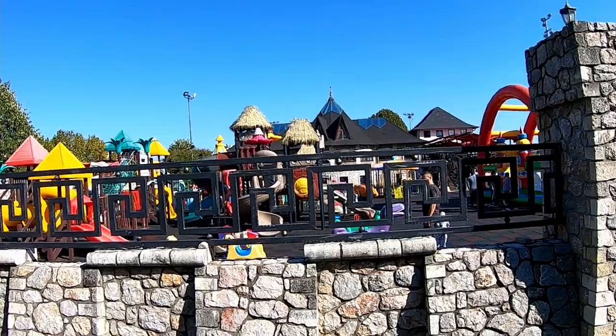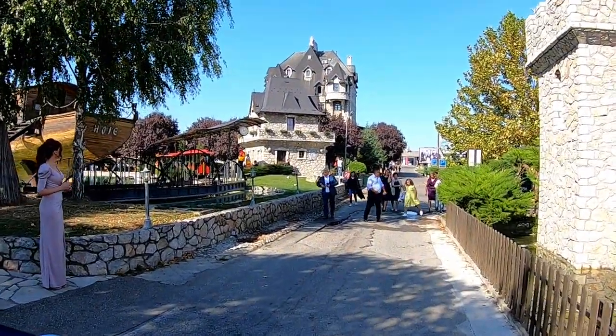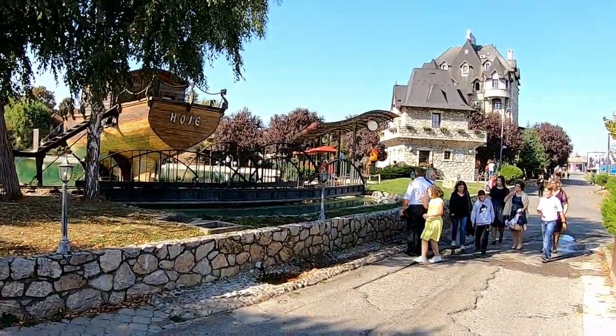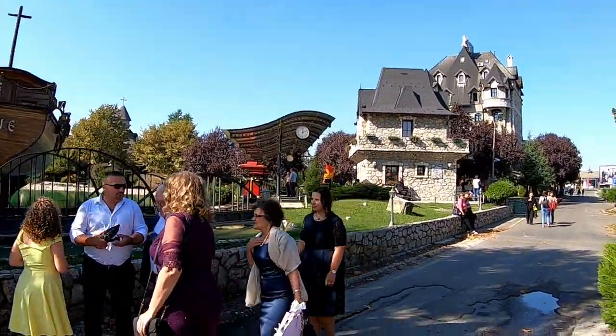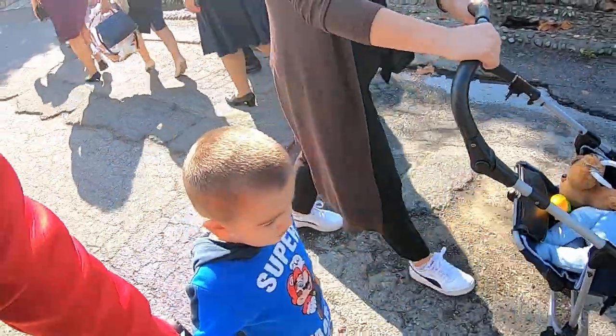We are done with the little playground. Lost probably like 15-20 minutes. Now I see there's some people waiting for the train. So we can join the queue and we can enjoy a ride on the little mini train. It's gonna be fun. Tark, are you excited to ride the train?